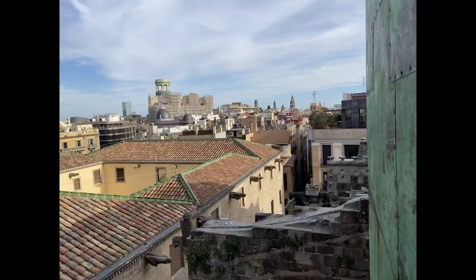Almost skipped this part because it's like under construction. This is views from the very top of the cathedral. Apparently that wasn't the very top, so we have to go up this scaffolding stairway, and it takes us to the top.